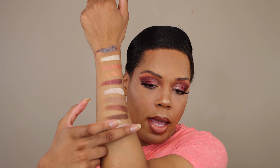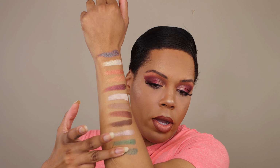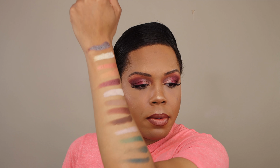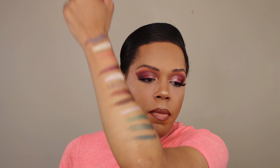But look at this. Charlotte Tilbury had me truly knowing and believing that you did not need mattes to create a beautiful eye look. Come on now. And let me get you one more swatch of that third shade, just because that's like a glittery topper shade, and I did not swatch it as well as it could have been. But look at that.